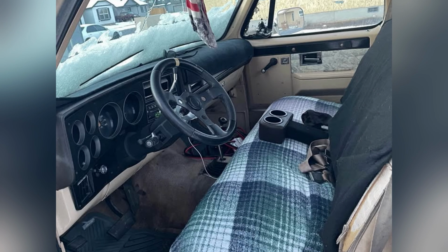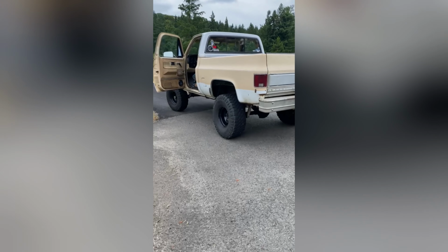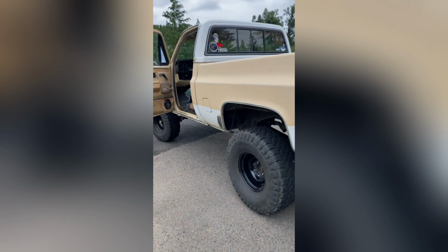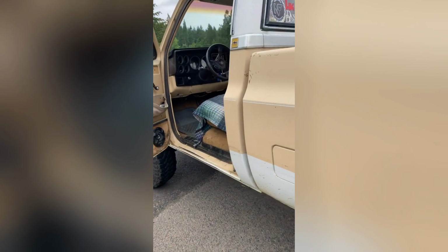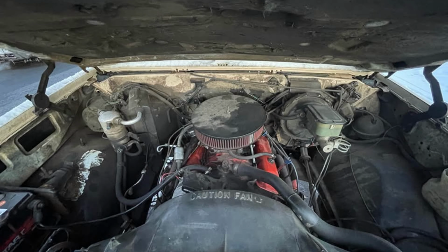It is equipped with a small cam, giving it a deep, aggressive sound that enhances its presence on the road. A notable highlight of this truck is its recently rebuilt transmission, which has less than 500 miles on it, ensuring smooth and reliable performance. Under the hood, it houses a 350 motor, though it is uncertain whether it is the original engine.